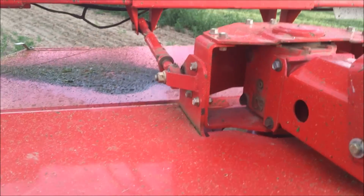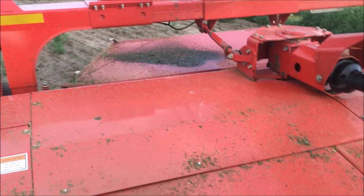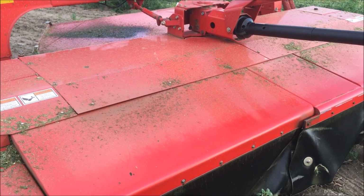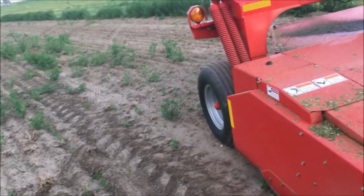It's the same size as what I had. I was hoping to go to 13 foot, but I believe this is still a 12. And that's okay.